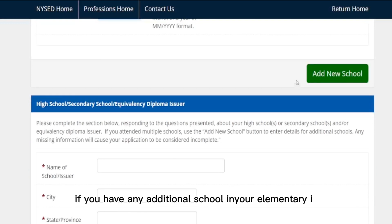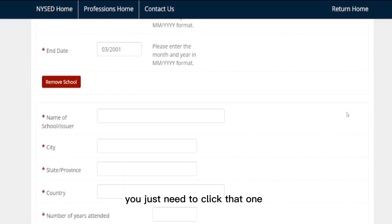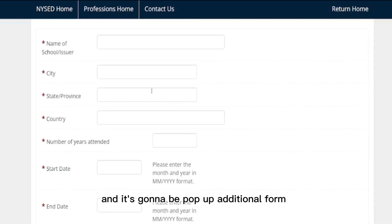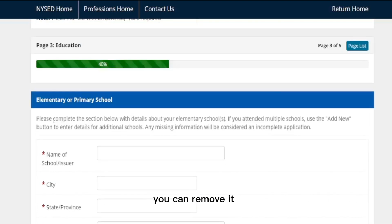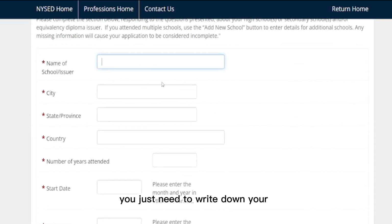If you have any additional school on your elementary, you could add new school. You just need to click that one, and it's gonna pop up an additional form. But if you don't have, you can remove it. So it's the same thing with your high school or secondary diploma. You just need to write down your high school information.